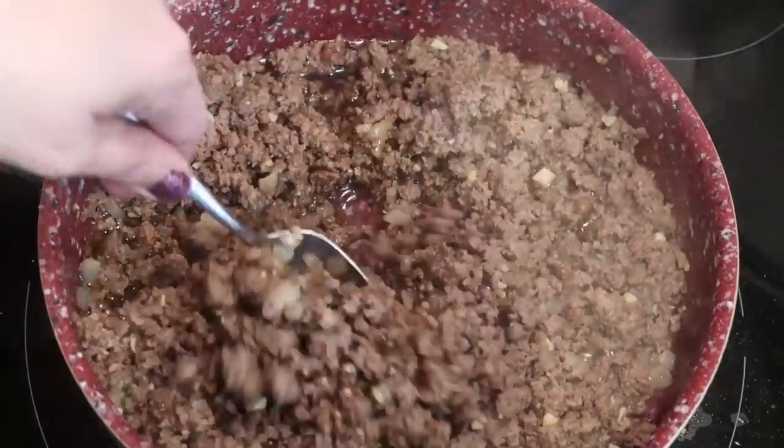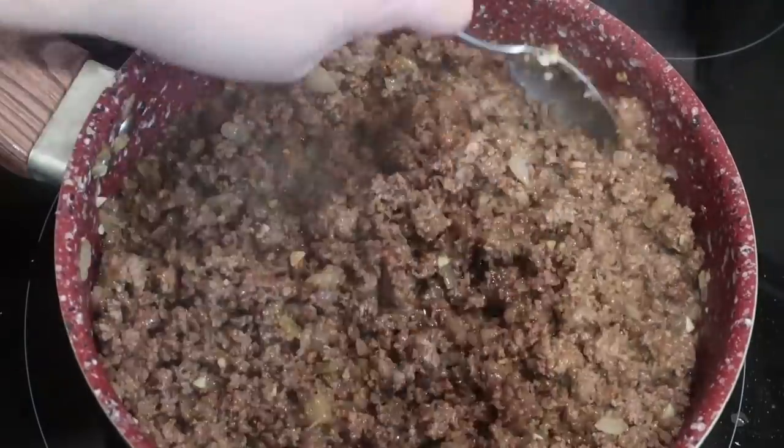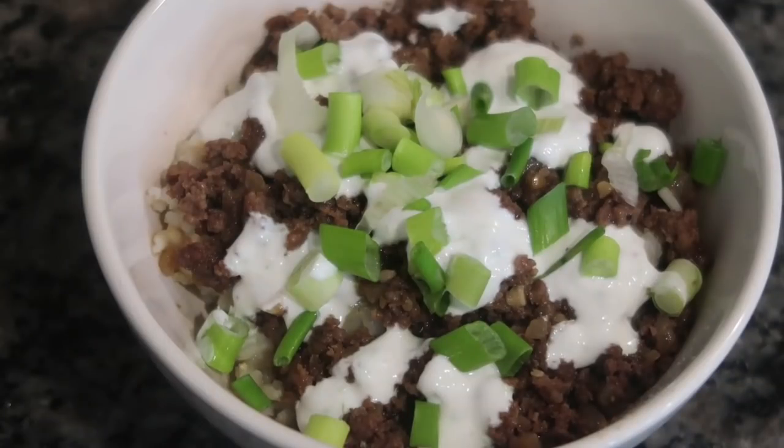And then once the oil and the grease was all removed from the pan, we just added our mixture and gave it a good stir. I let it simmer for like 5-10 minutes just to kind of let all of those flavors come together, and then that's it. I made some rice in my pressure cooker.